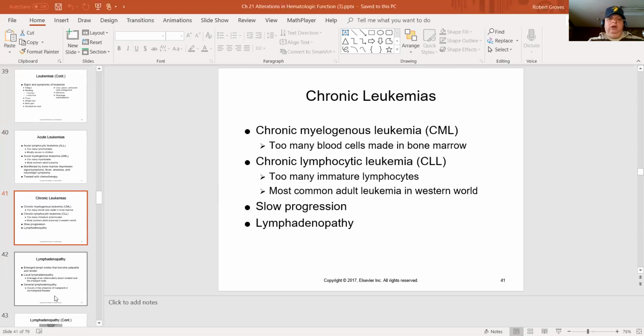Symptoms that you may see with chronic leukemias are fatigue as a result of anemia from red blood cell production inhibition, bleeding caused by thrombocytopenia because the platelets have also been crowded out of the bone marrow, and then fever secondary to infection, and then anorexia and weight loss. The treatment varies depending on the type of leukemia you have. Sometimes it's just observation, sometimes it's steroids, chemotherapy, monoclonal antibodies, and then transplant options.